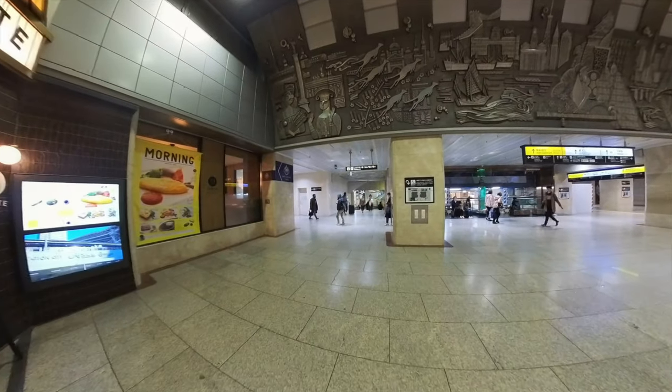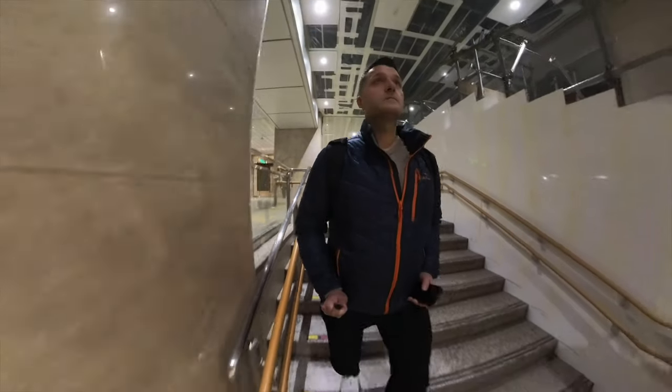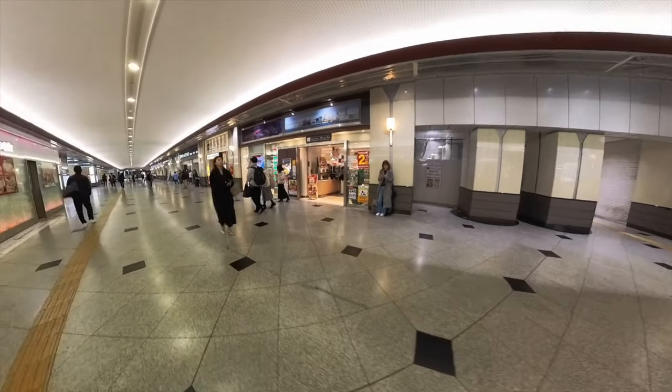I'm here in Osaka Station, headed for the subway that will take me to the Namba district of Osaka. I'll be doing a 2-hour tour by go-kart. Let's go.